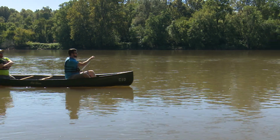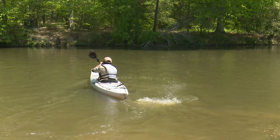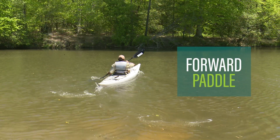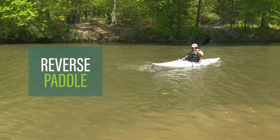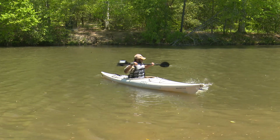These general paddle strokes will work for a canoe or a kayak user. A forward paddle on your right will take you left. A forward paddle on your left will take you right. A reverse stroke on your right will take you right. And a reverse stroke on your left will take you left.